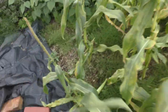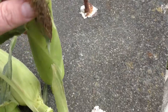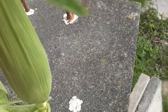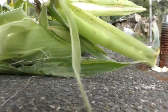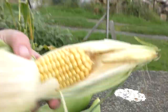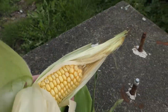I've got a couple more. There was one there. There is one. Let's just take that off and put them over here. So excuse me for waving the camera around quite a bit. Again, there you are. That looks right, doesn't it? Let's just check this one. Put the camera down. Yeah, it might not be full size. I'll call that a mini corn on the cob. Still looks right, doesn't it?